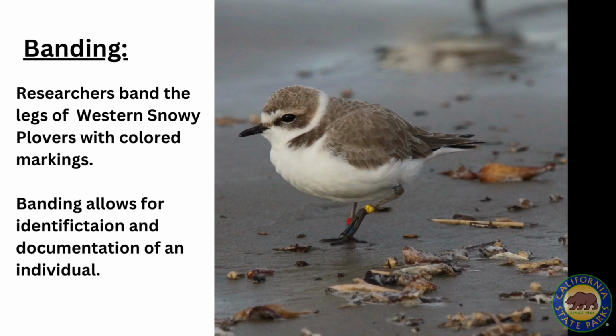So some beaches band their plovers right after they hatch, and this is in order to monitor them throughout their lives, so we can tell a lot about their life history, how long they live, their migration patterns and where they've traveled to, how many successful nests they've had, and so it's really a useful tool that we can use. We just found 2 banded birds here, so when we go back to the office, we can look up those birds and we can find out where they were born, where they've traveled from, how old they are, if they're male or female, and if they've had any successful nests on this beach or other beaches throughout their range.